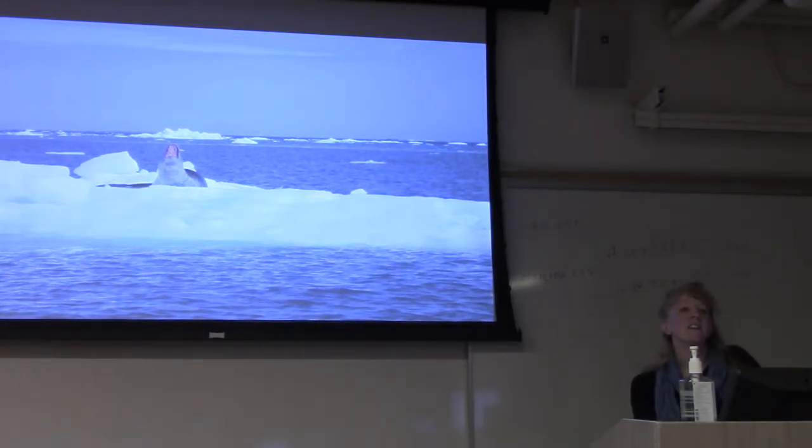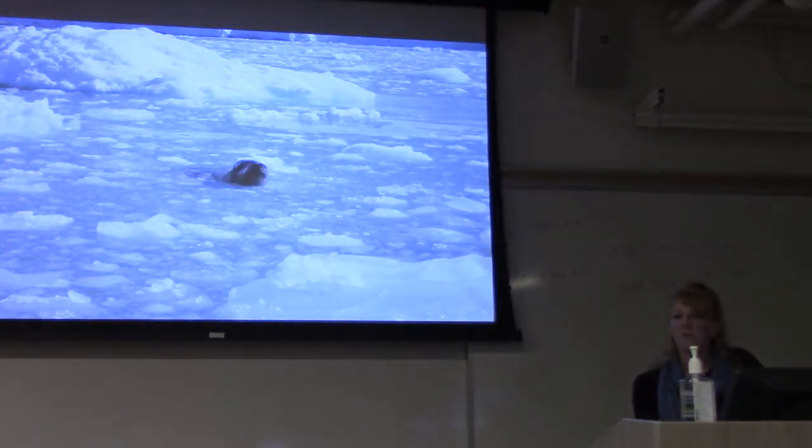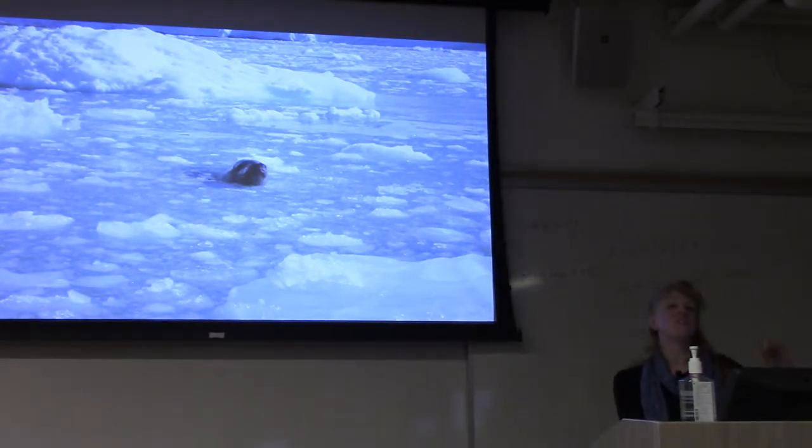This is a leopard seal. I have no recordings of leopard seals. They did like to follow the boats around, but we knew that they could jump into the boats because previous zodiacs had been chewed and gotten holes in them from the leopard seals, so we tried not to hang out too close to them.